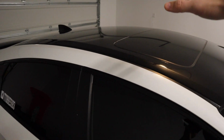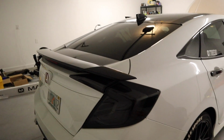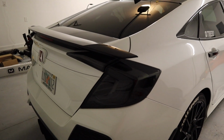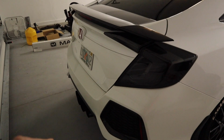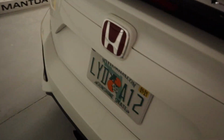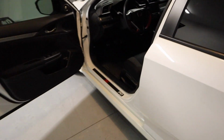Mirror caps are wrapped black, roof wrapped black, antenna black, trunk black, spoiler black, and then one of my probably favorite parts is the rear of the car. I have the smoke tail lights from Boosted Whips, and MA Performance exhaust. I have downpipe, front pipe. That's also all catless. And then we come into the interior.